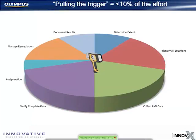In a PMI project, less than 10% of the time is spent actually pulling the analyzer trigger. There's lots of other aspects of the project that start from the initial identifying what's the scope or identifying all locations that need to be tested, to the verification that you've actually collected the data for those locations, and then also managing the remediation of any of the issues that were identified during that project. So there's many aspects, and those other aspects can be quite time-consuming and take a lot of resources to do it properly.